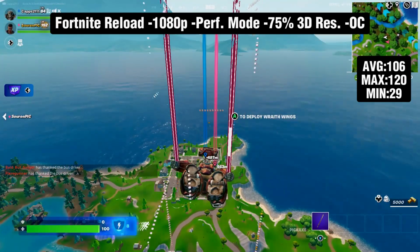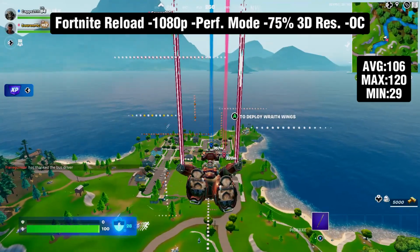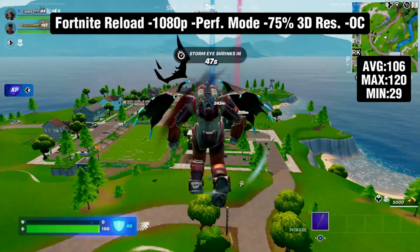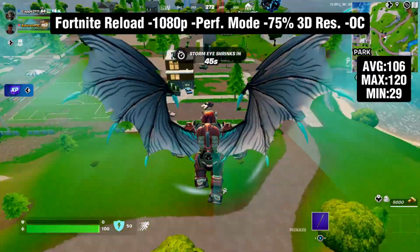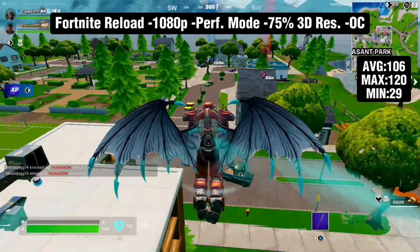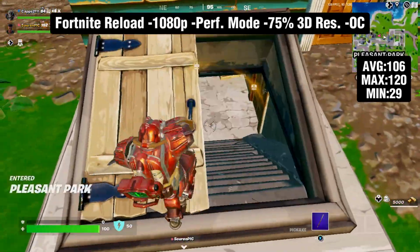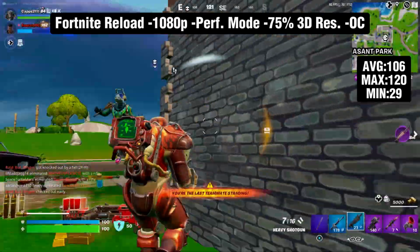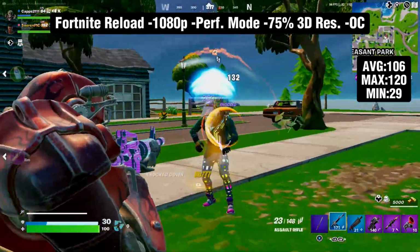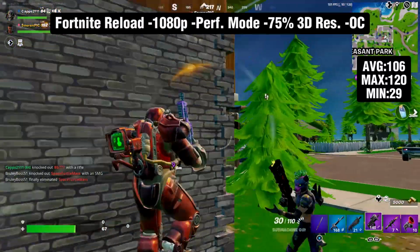Fortnite Reload now gets an average of 106 FPS, but that minimum did drop a couple more frames down to 29. I did cap the FPS at 120 for both of these settings. I know I should have said that earlier, but I felt like anything higher would have led to even more stutters, and I really just wanted to minimize the amount of stutters I had. When I was in buildings or inside, it was completely okay, but just in big areas where a lot of people were fighting, I did see a lot of the dips, and that's really important when it comes to Fortnite, especially if you're playing the normal Battle Royale mode.